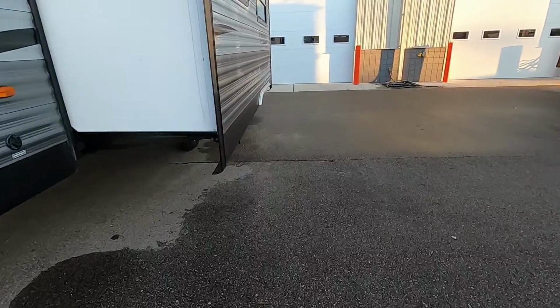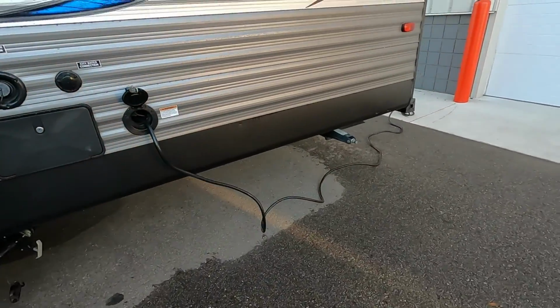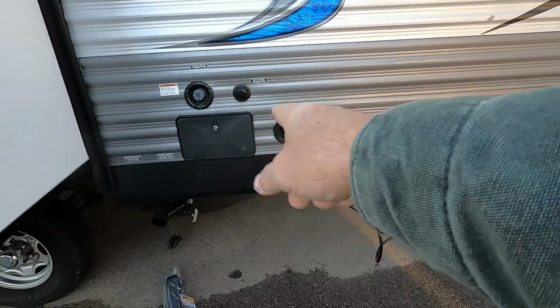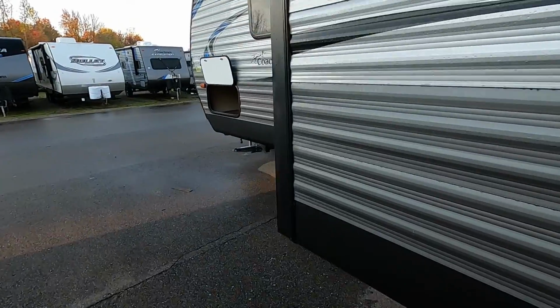The next thing I want you to think about is where your power and water connections are going to be. Your power connection is going to be almost at the very rear of the unit, stores in there, and your water connection right next to that. So park accordingly so you can utilize the facilities at the campsite.